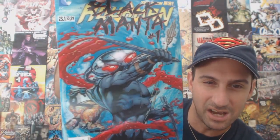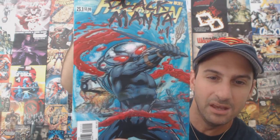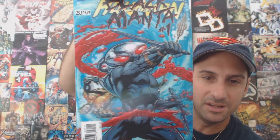So, cover, first off, it's a 3D cover. This is a pretty badass cover here. We have the Manta on there. You can see his knife is out in 3D, his arms in 3D, Aquaman's in the background. The blood going around the Black Manta is in 3D as well. Manta's a cool looking character anyway, so any cover you see with him on there, it's pretty badass.